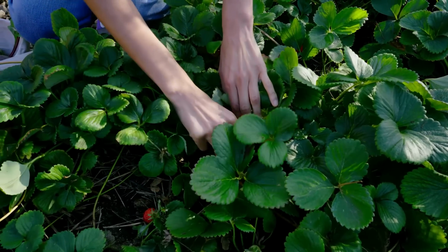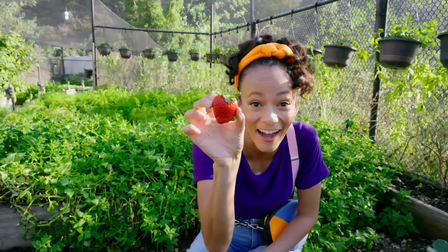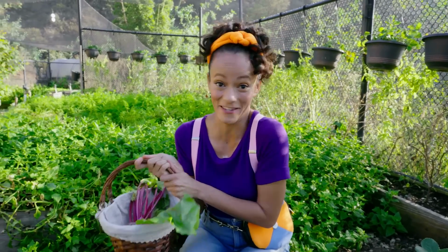Woo! Here's a good one. Oh, this is a really good one. This will be so yummy in the popsicles. Let's go make some yummy treats.